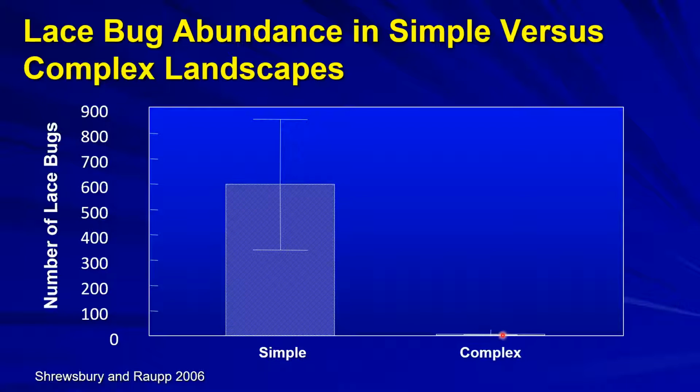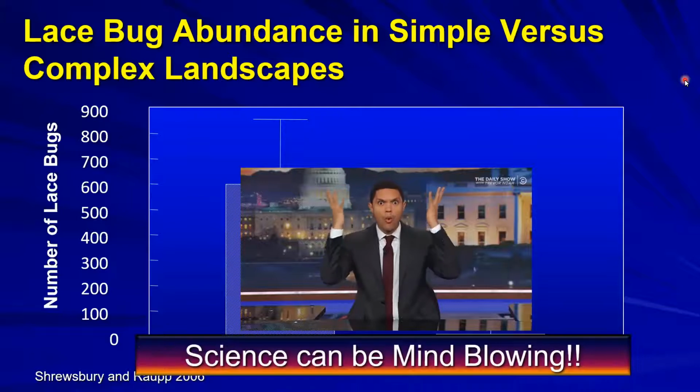As a matter of fact, I have to tell a little story on myself. When I used the data, it was so small, you couldn't even see it. I actually kind of had to cheat. So I added some numbers a little bit just so it'd rise enough so you can see there actually is a bar there. Look at the difference, number of lace bugs between simple and complex. Science is mind-blowing. It truly is.